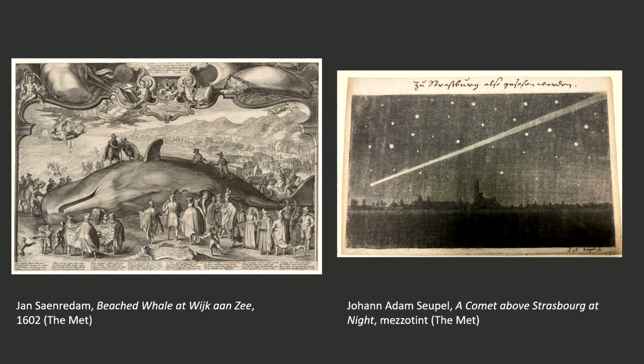Natural occurrences were also recorded. So on the left is perhaps the largest and most beautifully depicted image of a beached whale on the shores of Holland in 1601, a subject depicted numerous times in print, because over several years there was a beached whale that would show up on the shores of Holland. Such beachings were clearly a major event at the time, which large numbers of people came to view.